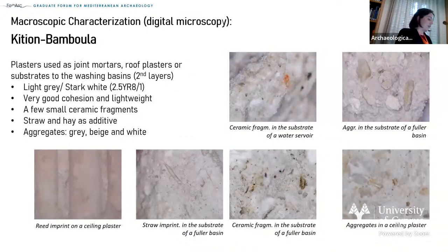The third type is used in the rest of the structure, so the second layer of plaster in the washing basins, the joint mortars, and the roof plasters. It is very white and it has very good cohesion. Also, it is quite lightweight, which indicates that it might be gypsum plaster.